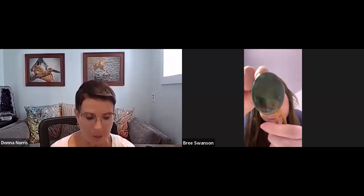Hence the word blood in the term bloodstone. The one I have is smaller. I've got to get used to this new angle for cameras to be able to see it. But if you look really close, you can see red dots in this one. This one is a little bit lighter green, and you can see the color variation a little bit better in it, the red. It's really good if you're entering a space where you know you've got a challenge coming up and you have to, in the Southern parlance, suck it up and get it done. This is a really good stone for courage and staying the course.